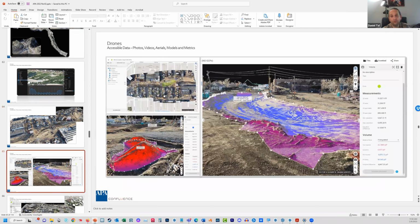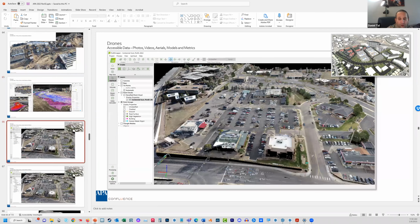And then again, we use it through construction to track cut fill, what resources have been used, what piles have been moved, and to do slope analysis also. All of this is done in the cloud. So your whole project team, the civil engineer, the geotech, and the architect if there's one involved, everybody has access to this information. Here you're seeing Pix4D to process the information.